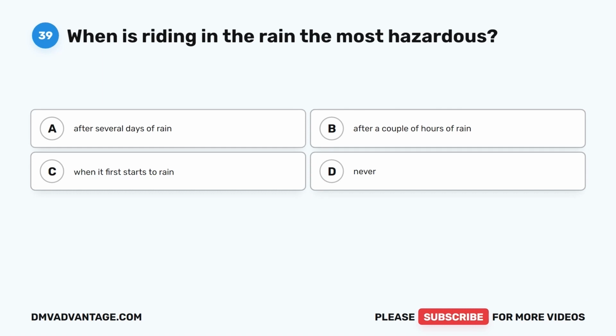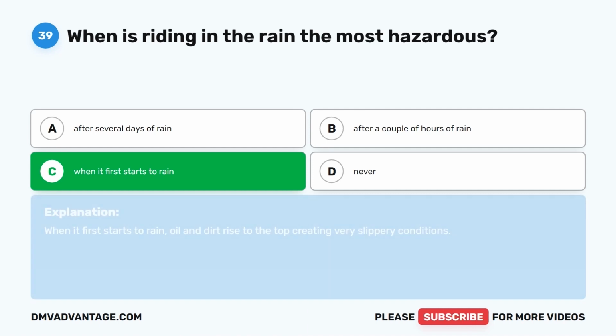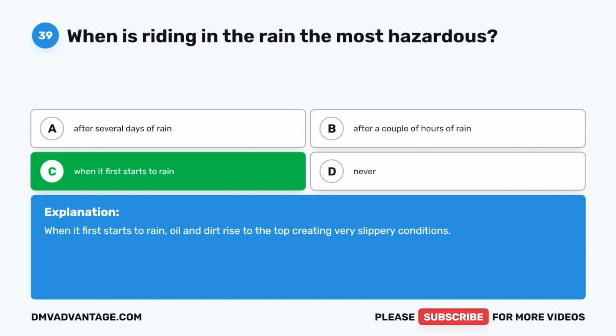Question 39. When is riding in the rain the most hazardous? A. After several days of rain. B. After a couple of hours of rain. C. When it first starts to rain. D. Never. The correct answer is C. When it first starts to rain. When it first starts to rain, oil and dirt rise to the top, creating very slippery conditions.